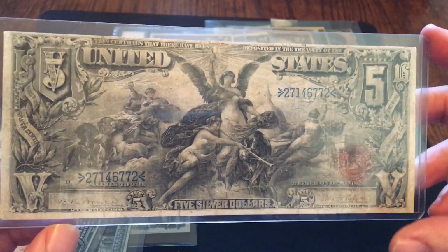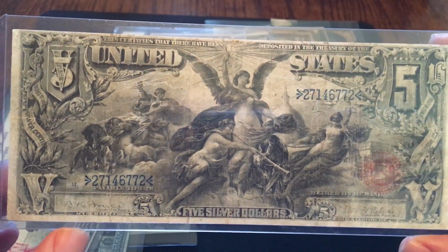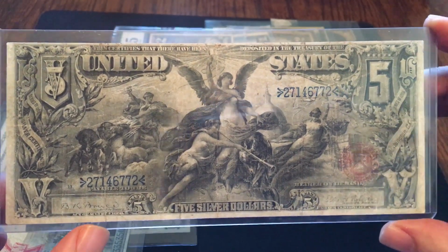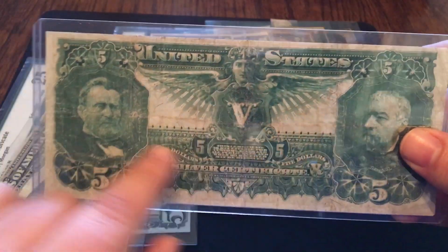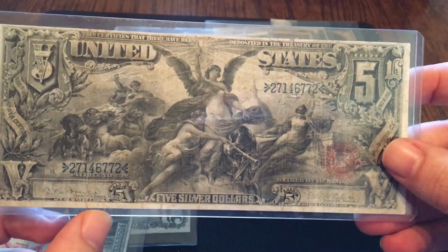$5 educational series note from 1896. This $5 note is in the top 5. It is actually number 5 on the top 100 list. $5 educational note is the troublemaker note. Take a peek at the back here. You've got Sheridan and you've got Grant. And you've got the Raiders of the Lost Archangel. The $5 troublemaker note from 1896.